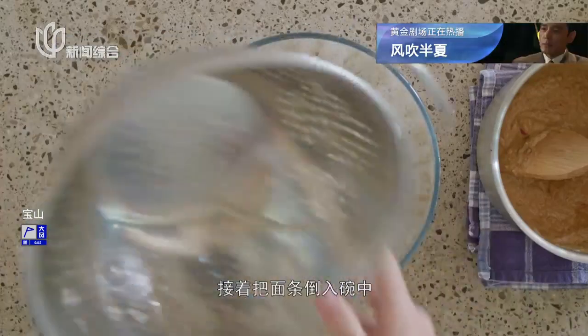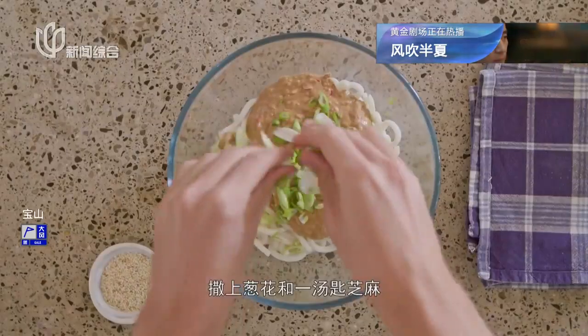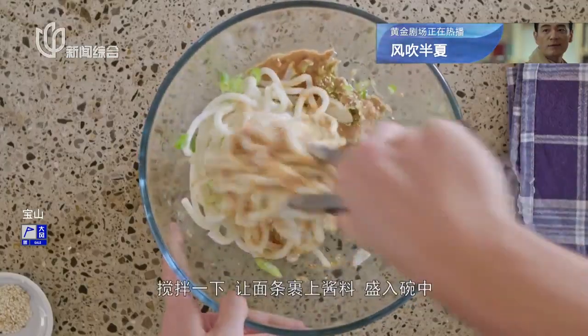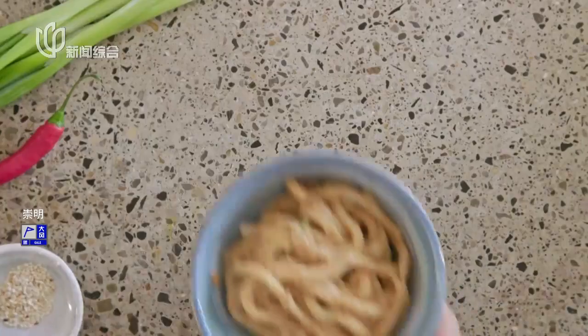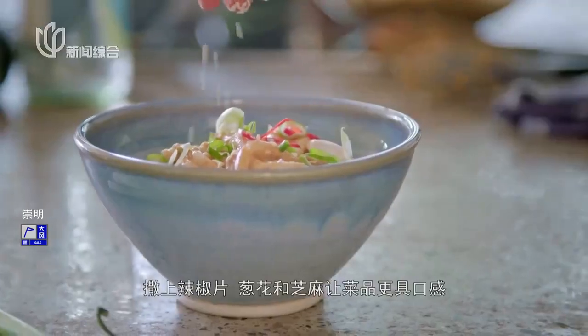Now pour the noodles into a bowl and get that spicy peanut mixture in on top. Sprinkle over some chopped spring onions and a tablespoon of sesame seeds. Mix it all together to coat the noodles and serve in a bowl. Garnish with some more chopped chili, spring onion, and sesame seeds for texture.